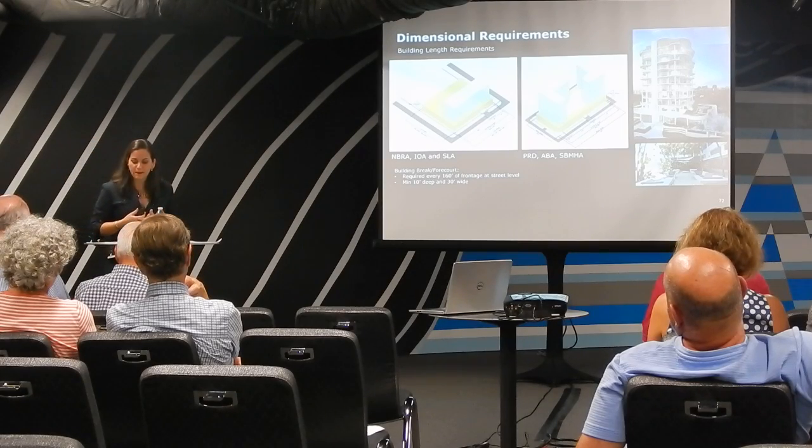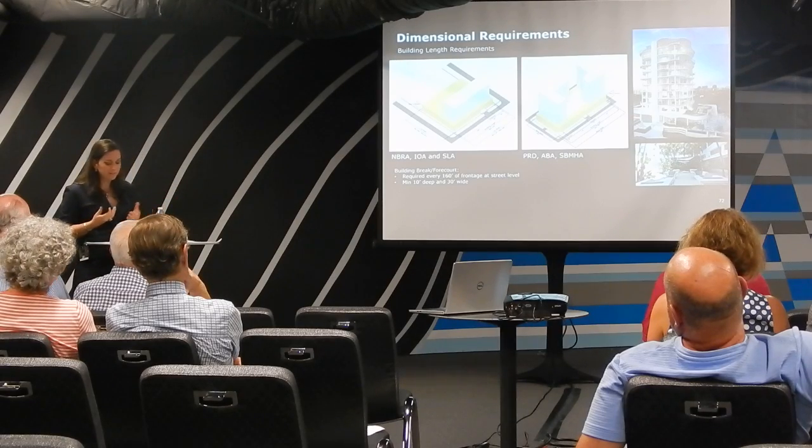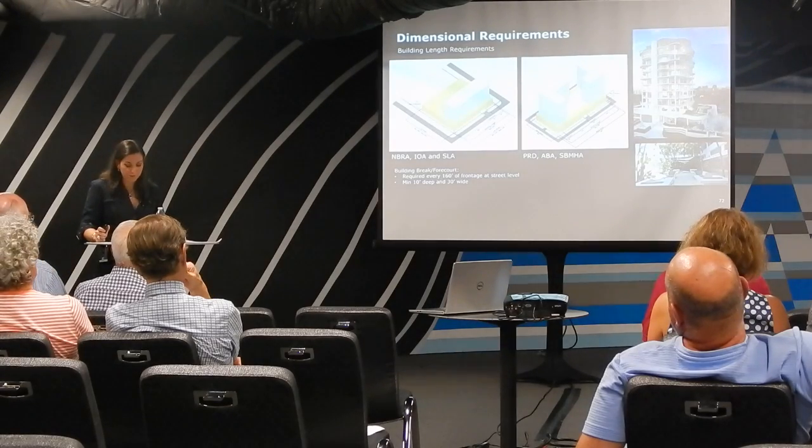So the proposed maximum building length is 350 feet for those districts due to the fact that these districts, again, have larger lots and blocks and have substantially more full block developments than other districts.